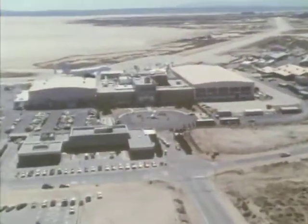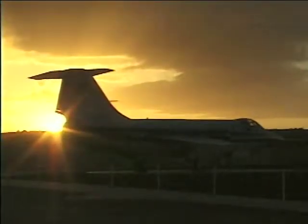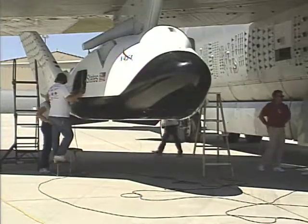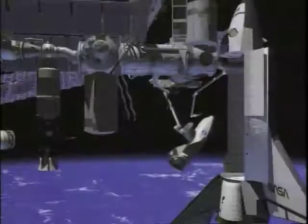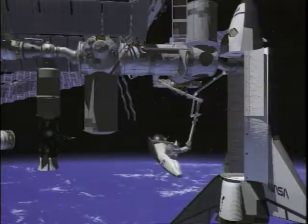The effort and sacrifices of Dryden's lifting body pilots and crews laid the groundwork for the X-38, a vehicle that might save the lives of future astronauts. There are 2 lifting body designs that are actually going into space. Both designs rely on the data that we produced 30 years ago. One of these is this stubby prototype, the X-38. It's designed to be a crew return vehicle, or CRV.